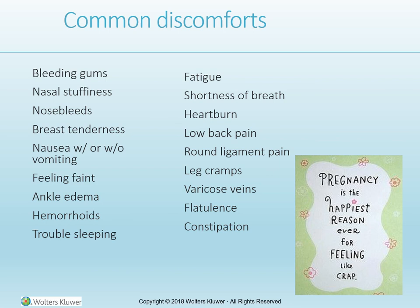Now you can see here that pregnancy is a wonderful time. It's a time that most women are enjoying. However, there is a long list of common discomforts that are associated with pregnancy. They are lined up here, and you can see that they range from bleeding gums and nasal stuffiness, nosebleeds, breast tenderness, nausea with or without vomiting, feeling faint, ankle edema, we call that cankles, hemorrhoids, trouble sleeping, fatigue throughout the whole pregnancy, shortness of breath, heartburn, low back pain, and round ligament pain, a pain that shows at the level of the inguinal canal, and it's very typical for those patients that are experiencing their first pregnancy.